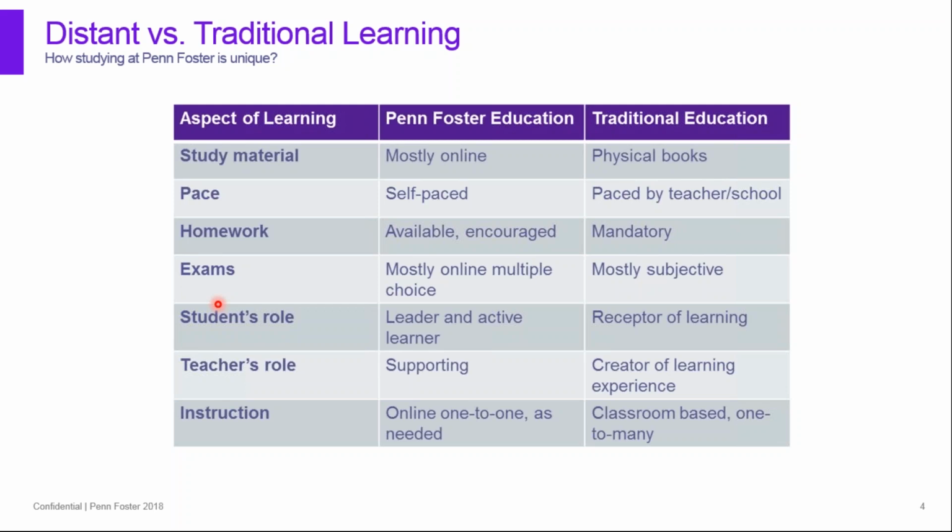Well, in the traditional school, you have to carry those physical books, and you have to go through all of the books that you are provided. The pace, you determine the pace depending on your skills, depending on what else you do in your life. We have adult students who work full time, have kids, and also want to achieve receiving their high school diploma from Penn Foster.